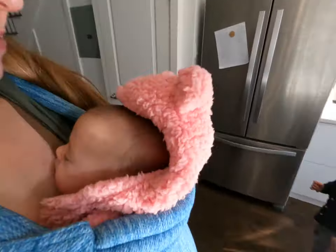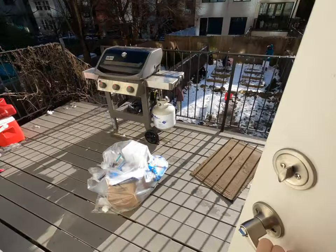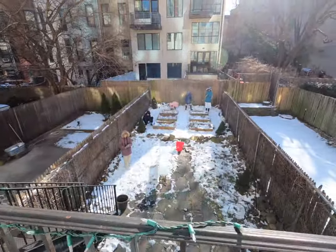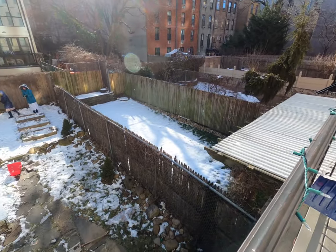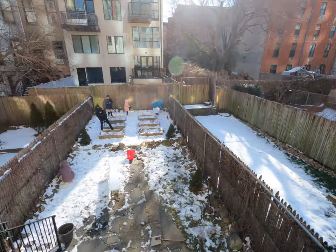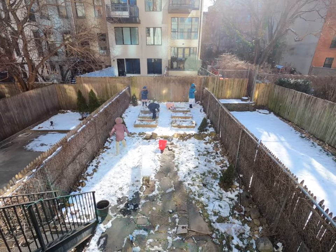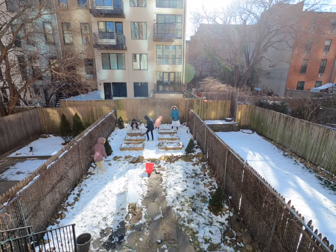Miss Ned has been sleeping. She fell asleep on the way home, and she's stayed asleep. Let's see what the kids are doing after church. They're having a little snowball fight out here. That's the neighbor's yard. He doesn't go out in his yard much, or ever really. He takes perfectly good care of his grass. We're just enjoying the backyard to the fullest.